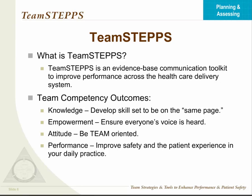We really wanted to make sure that we put this slide in our presentation because this is a slide that we show at every presentation. We feel that it really encompasses the mission that we're trying to accomplish by outlining the definition of TeamSTEPPS and the outcomes that we're trying to achieve. We feel that it's important that all of our team members know what the outcomes are, which, as on the side, are knowledge. We want to make sure that our team feels that they're on the same page, that they have the ability to have their voice be heard, the attitude to be team-oriented, and of course, our number one initiative to improve safety and the patient experience every day. So this is a slide that is very important to us.